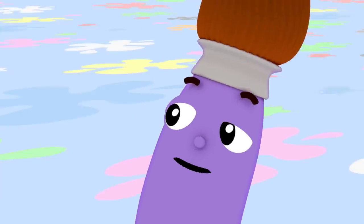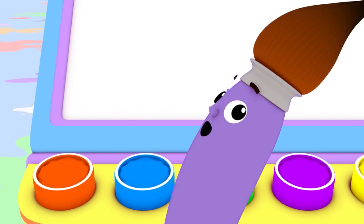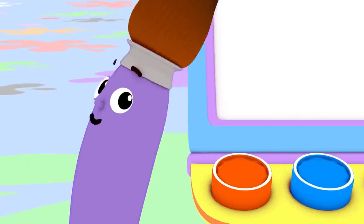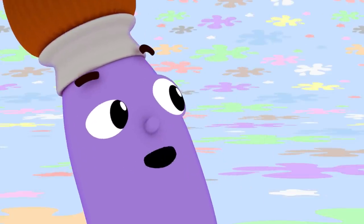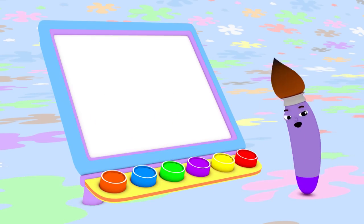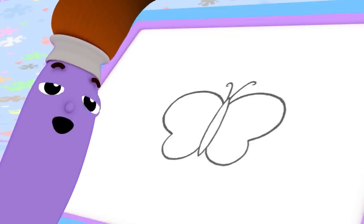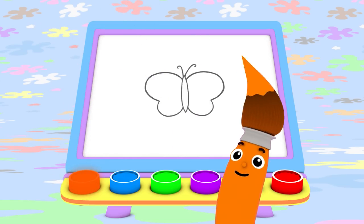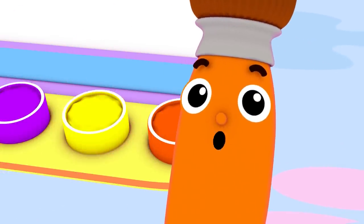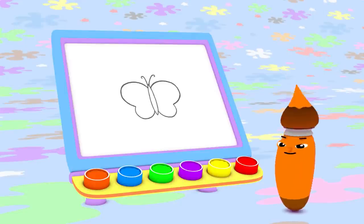A favorite? I don't have just one favorite color. I love them all. I choose colors by what I feel like painting that day. What do you want to paint today? Today, I feel like painting a butterfly. What color should I use to paint Miss Madam Butterfly? Orange! Today, I'm going to paint with orange, and I'm going to start by painting a butterfly.